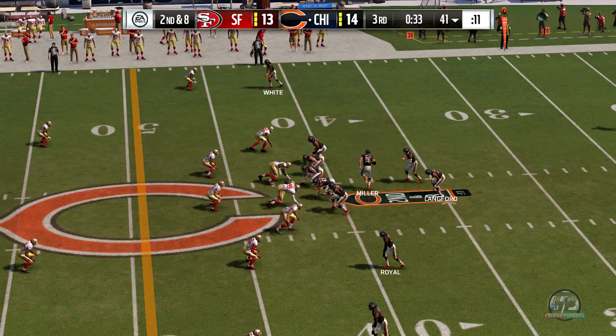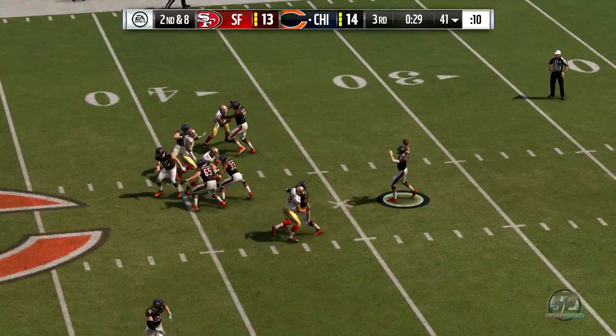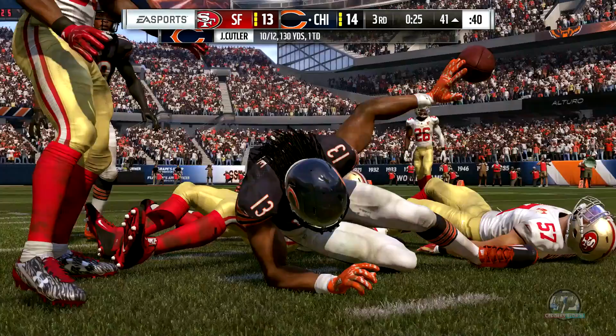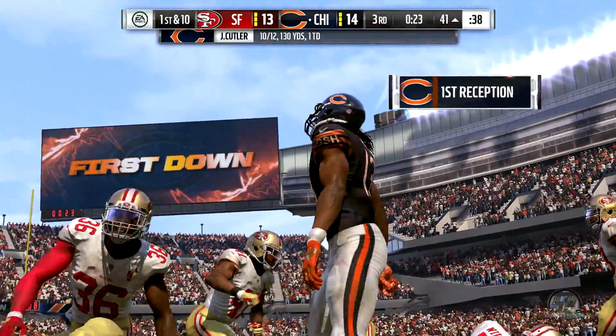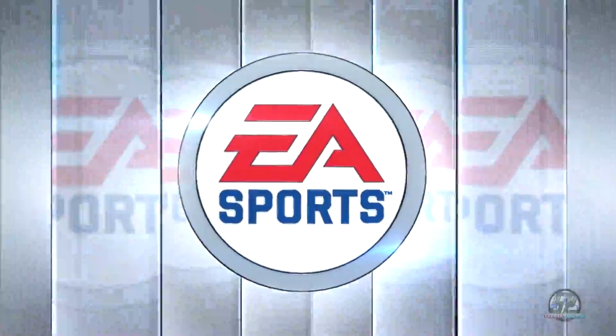It's throughout the game. And with a lead, stay in bounds. Make them fight harder to try and catch you. It's brought in by Kevin White. And taking it across midfield and just shy of the 40. He goes for 18 there as the drive will continue.